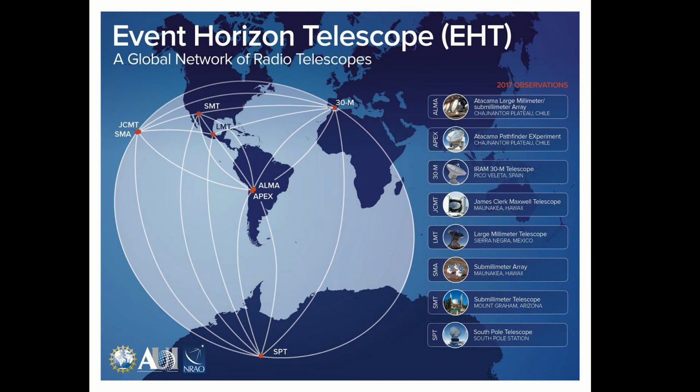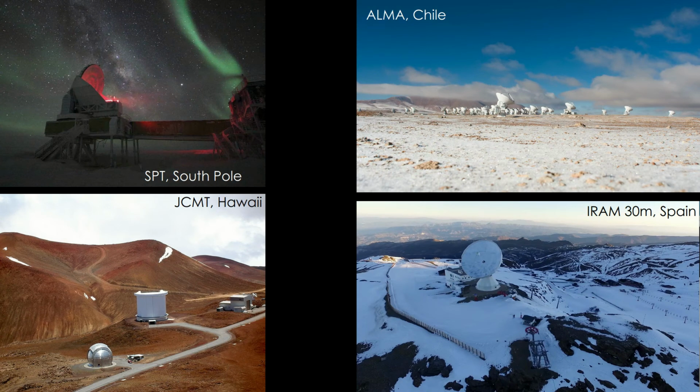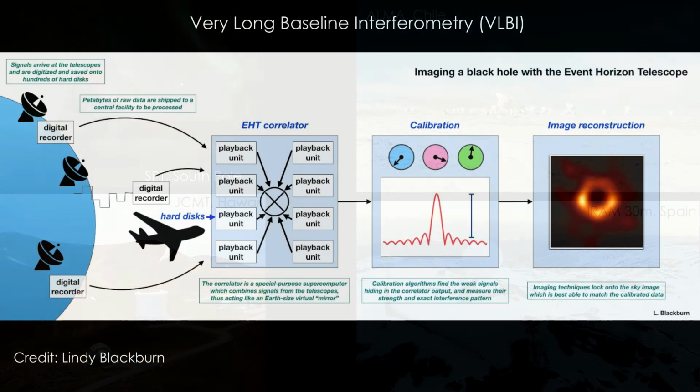The Event Horizon Telescope is a global network of radio telescopes that uses a technique called very long baseline interferometry, which combines the data from radio antennas from around the world in a way that a telescope of Earth size is created. These pictures show the extreme conditions that are experienced at various observing sites of the EHT. Telescopes located in Hawaii, Spain, Chile, and the South Pole, among others, participated in the EHT observations of 2017.